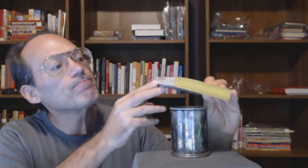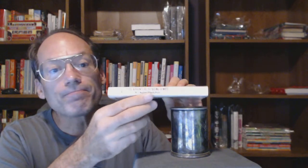Solid binding, uncracked spine. If it was read at all, it wasn't read much, because the spine is not showing anything from having been read. Solid text block, no cover lift, just a solid block of a book, which is what I want to see in this type of pulp type book.